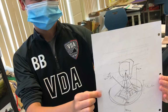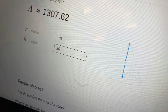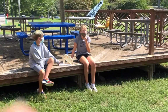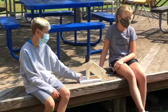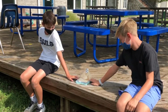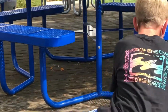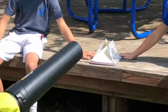Due to the unique design of the houses, many students used volume formulas for cones, pyramids, and spheres. Finally, it was time to test. A leaf blower was used to replicate hurricane force winds. The ability of the house to withstand hurricane force winds was judged by how close the leaf blower could get to the house before the house was destroyed. Oh no. 15 feet was a category 1, 12 feet a category 2, etc.